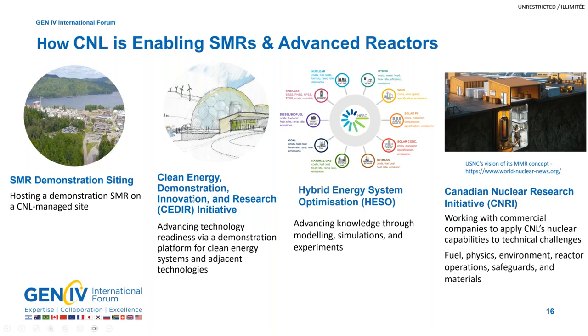In the third column here, I'm showing this techno-economic assessment tool that CNL has developed called the HESO model, Hybrid Energy System Optimization. This model helps to gain valuable insight into possible energy transition scenarios. The HESO tool determines the best energy mix by minimizing system costs or greenhouse gas emissions while achieving performance and carbon reduction requirements. And in the last column here, the Canadian Nuclear Research Initiative, or CNRI, makes CNL's technical capabilities and expert knowledge available and accessible to support SMR development in Canada. The program enables joint collaborative advanced reactor R&D projects between CNL and third-party proponents within Canada.